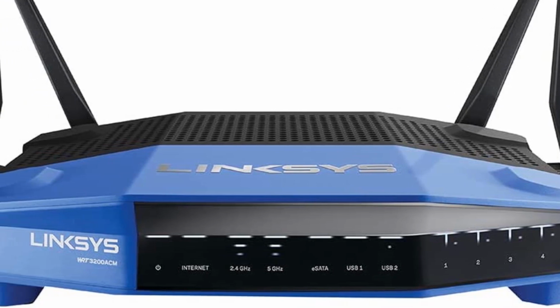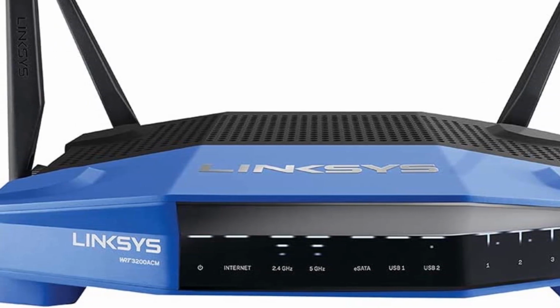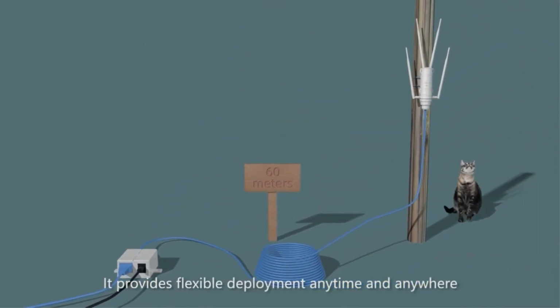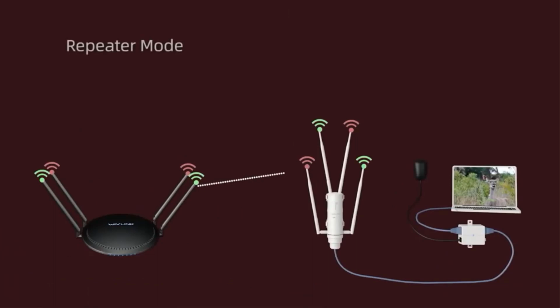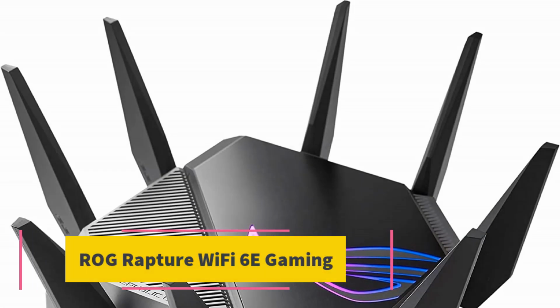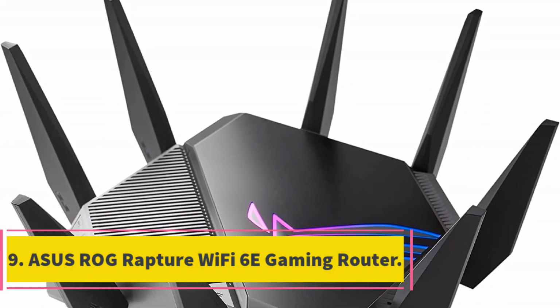For the gamers out there, the performance of this router is just optimal, as it uses TrueStream 160 technology and MU-MIMO, which makes the overall Wi-Fi experience quite satisfactory. On the other hand, it has about 4 gigabit LAN ports, a USB 2.0 port, and an eSATA port as well.